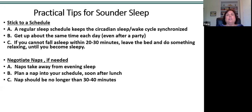If you cannot fall asleep within 20 to 30 minutes, the experts say to actually leave your bed and do something relaxing until you become sleepy. I know a lot of times I've gotten out of my bed and gone into the living room and read my book, and sure enough, I just have to read one or two pages and I become sleepy again and I go back to bed.